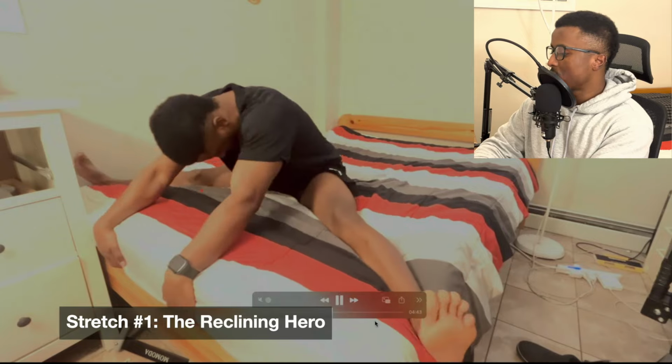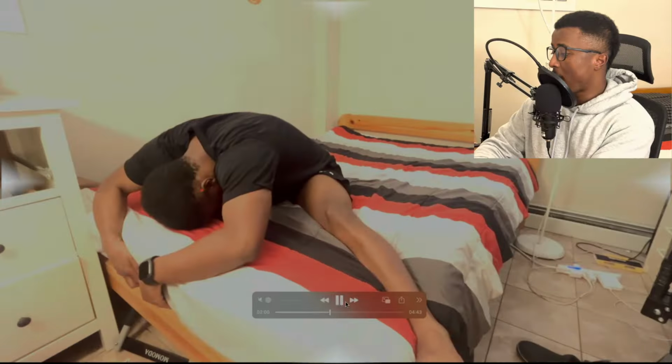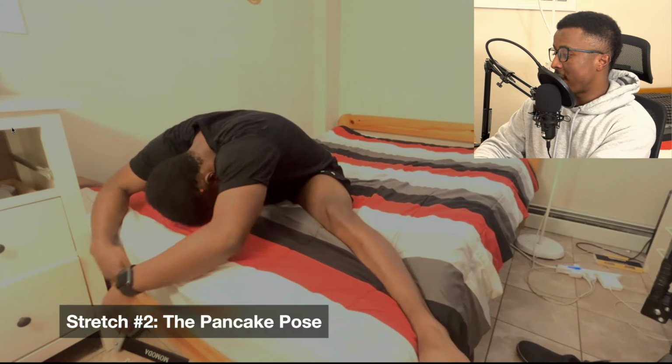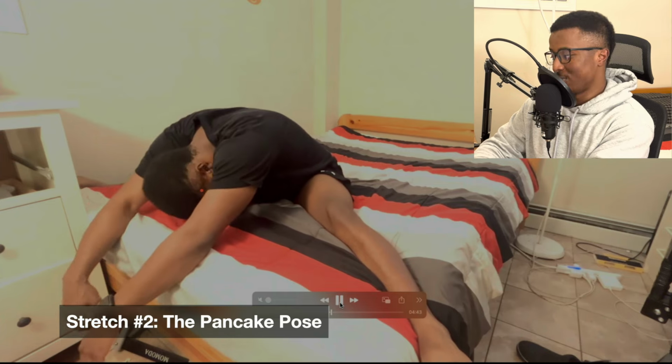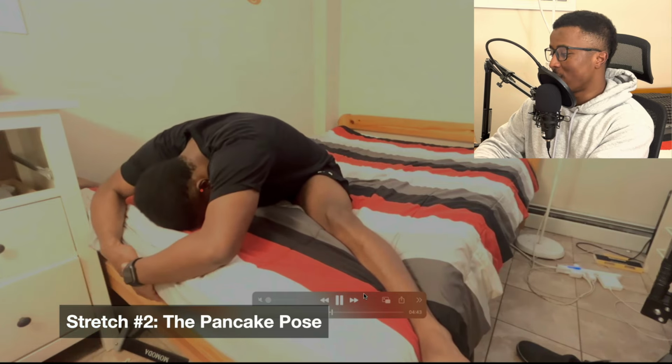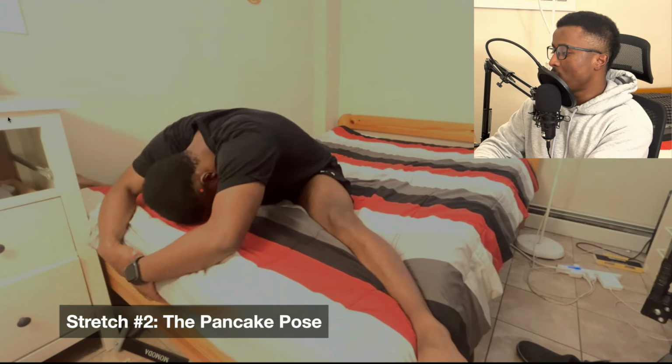And the next one, as you guys can see, is going to be the pancake pose. So with the pancake pose, we're trying to have everything splayed out on the floor over here. We still have ways to go. We haven't unlocked complete flexibility for sure. We definitely have a long way to go. But I would say we're about 30 degrees out in terms of being flat on the floor.